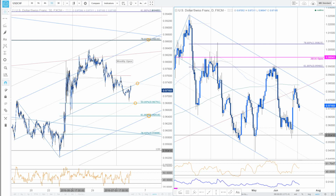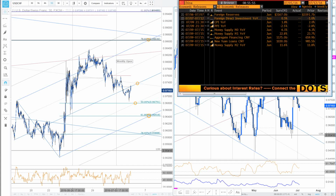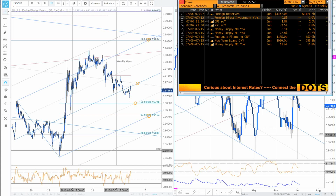Okay, I just wanted to highlight on the 9th, which is actually Saturday, interestingly enough, you do get CPI figures from China. Something to keep in mind there this weekend.